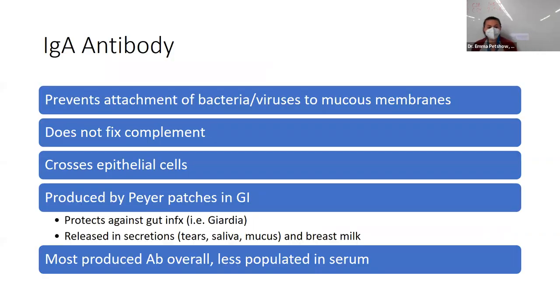Your IgA antibody then is going to prevent also attachment of bacteria and viruses, but specifically mucous membranes. If you knew one thing about IgA, think about it as secreted by your mucous membranes. So it's in things like saliva and secretions, tears, mucus. It's also in breast milk. So whereas IgG can pass through the placenta in utero, IgA can pass through breast milk once given birth. So we can have some passive immunity passed on if we are breastfeeding.